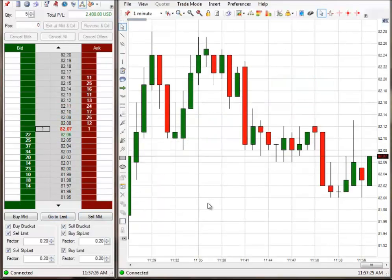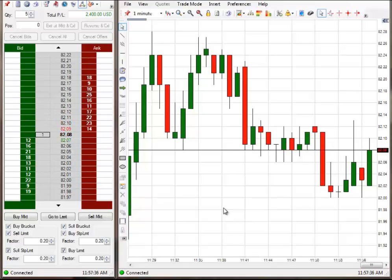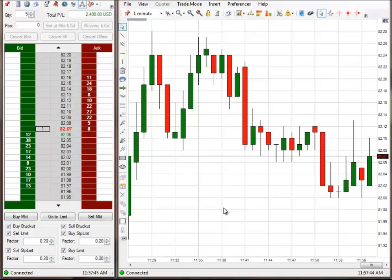Okay, I just had to exit right there. It just gave what looks to be a long entry. Yeah, it might shoot up here now. It just became too risky right there, so I just jumped out. You can't win them all.